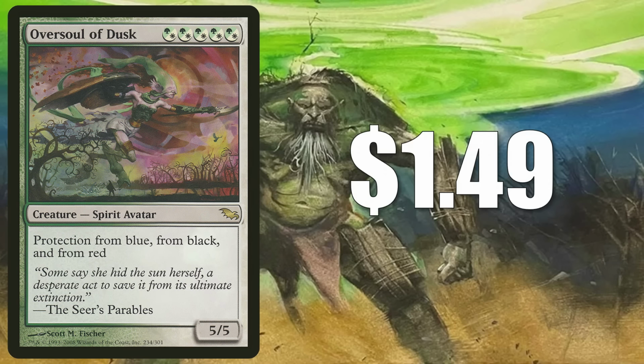Coming in at number 10, Oversoul of Dusk, $1.49. This only sees rare commander play, but I don't hate the card. Protection from 3 colors is good, and 2 of those colors are black and red, which does take a lot of pinpoint removal off the board. It costs 5 for a 5/5, so you would want to use this in a deck that has ways to buff it, maybe an enchantment or equipment themed deck. It's a spirit as well, which could be relevant at times. This card is kind of borderline, but if the right cards come along in the future, I could see potential interest in this. Maybe it's worth grabbing a copy just in case, at least it's inexpensive.